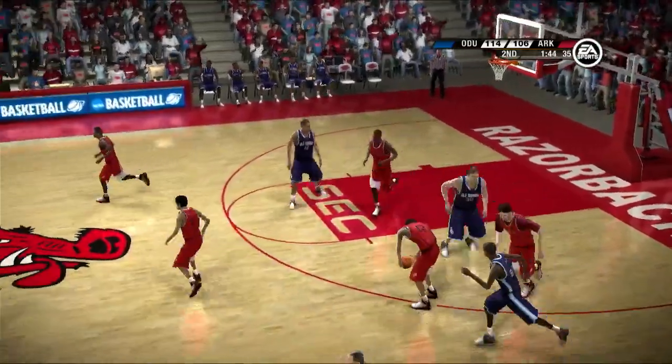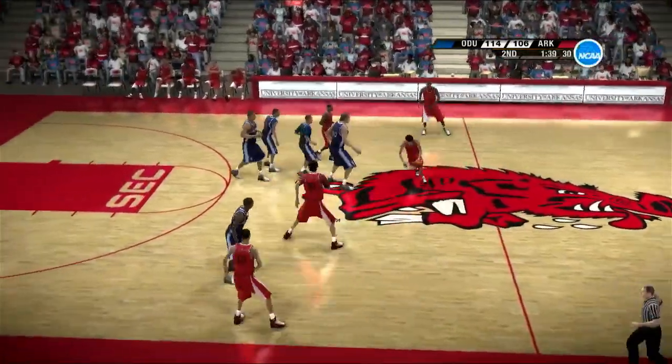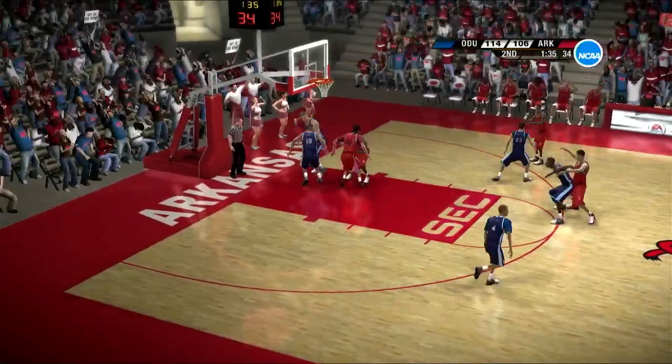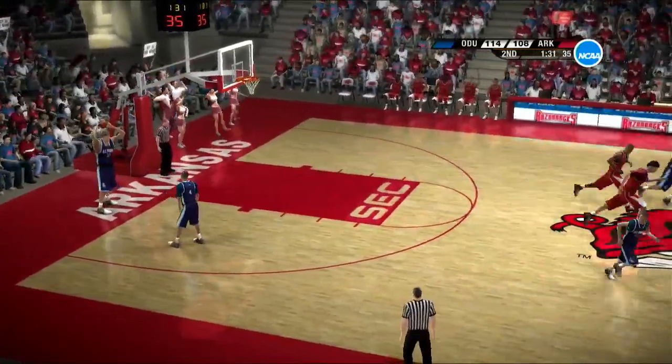Down in the low post defensively. Great anticipation in the steal. You can see they did a great job studying in film. They anticipated that ball coming to that post. Off the rim and no good. Tries for two. Great play to take that to the basket.